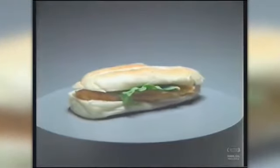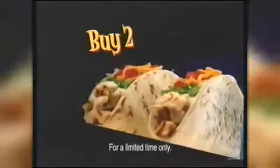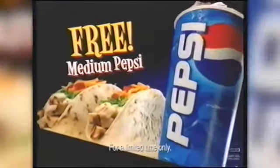Does your chicken need a kick? Introducing the new Baja Chicken Taco, made fresh from Taco Bell. Loaded with marinated all-white meat chicken, spiked with zesty pepper jack sauce, and a cool Fiesta salsa. Only Taco Bell makes chicken this kicking. I told you this chicken was kicking. The new Baja Chicken Taco from Taco Bell. Right now, buy two and get a medium Pepsi free.